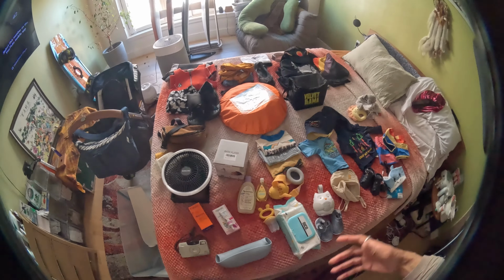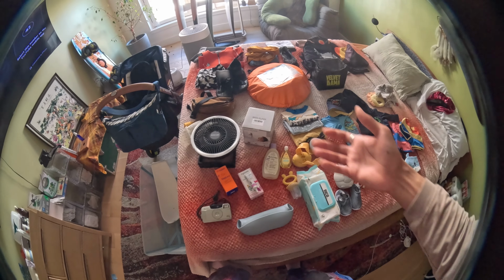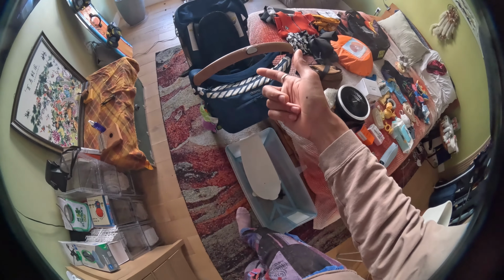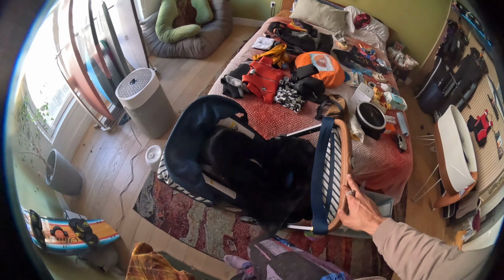We're not going anywhere wild. We're going to my mom's house. I just like filtered shower heads and filtered water. We're bringing our bathtub. It folds. We're also packing up the Duna with the base car seat.